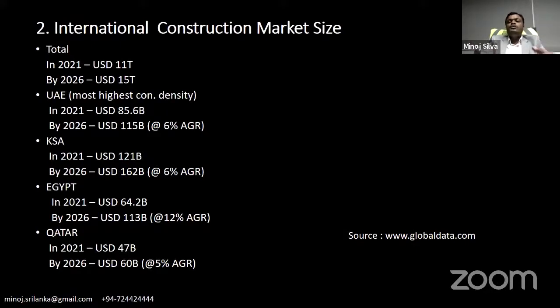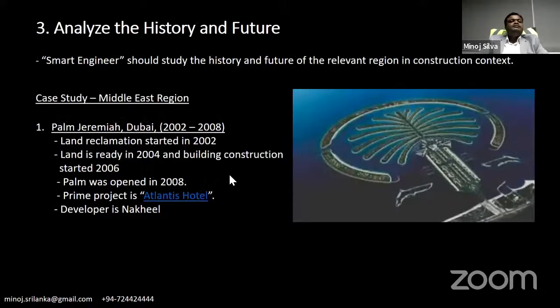So when you work in any construction-related company, you should analyze the global picture. Only then can you plan the future, which benefits you personally and your company also. Sometimes you have to find a job for you or your company in other regions. You have to plan for that. So as a smart engineer, as I explained, you should study the history and the future in the relevant region.